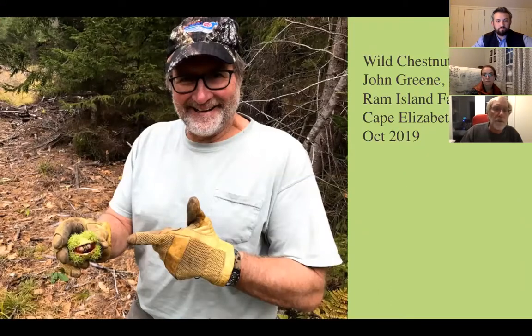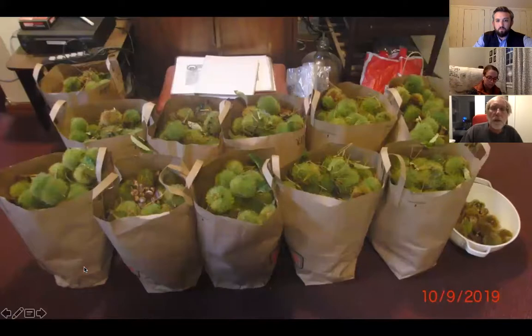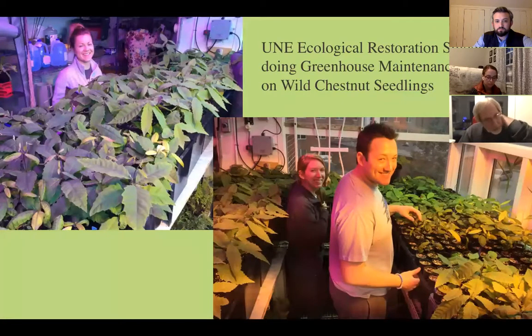Okay, so every fall we gather wild seeds like these here in the hands of one of the local collaborators in Cape Elizabeth. We gather them in good numbers from trees that are still continuing to produce. And what we've been doing for 5 years now at the University of New England is growing the seeds from wild trees in the UNE greenhouse. And so my students have been doing that. And these pictures here, these are all the offspring of the remaining wild trees. We want their genetic diversity. We want that natural portion that they contribute, the mutations that nature provides.